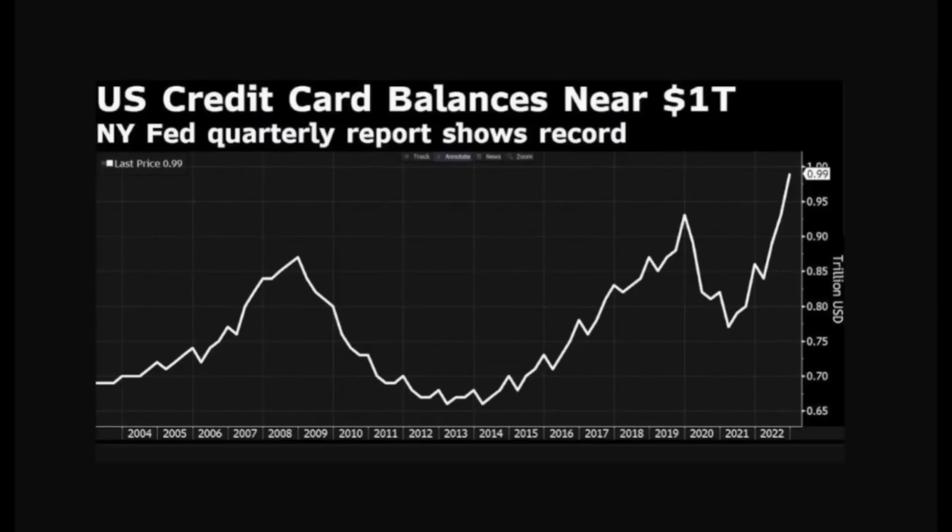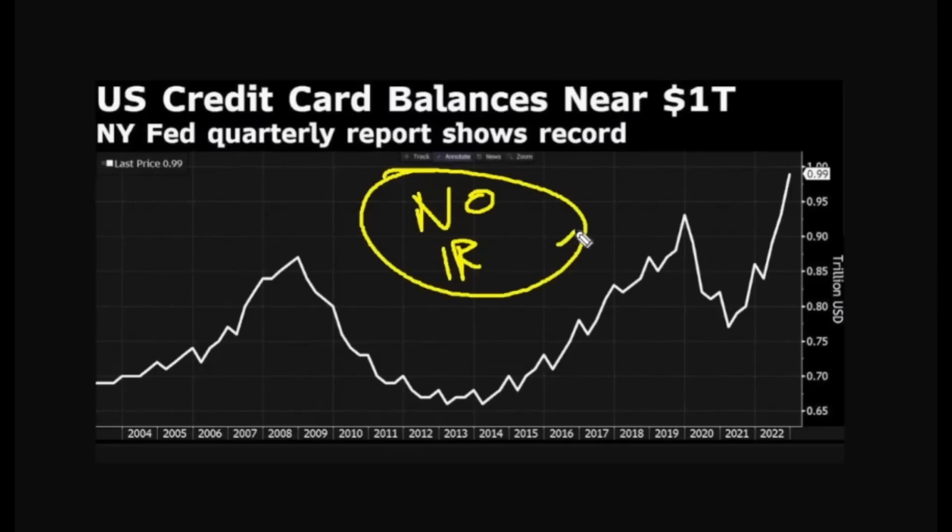Now, it's being represented in something we mentioned in the previous video, which is, of course, US credit card balances, as they are increasing to new highs. And what this basically is showing is that at some point, somebody's going to have to pay these back. Now, are they going to pay them back at a cheap interest rate? No, it's going to be a more expensive interest rate. So eventually this will hurt the American consumer. It's just that it's lagging more than anyone expected.